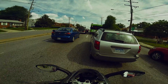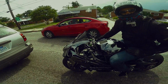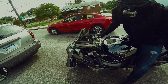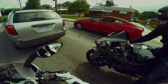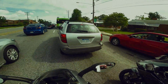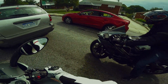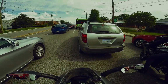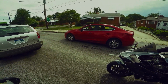There we go. What? Are there different modes? No. Just 20 levels of traction control. Right now it's on level 2. Okay, so it's just power. Hey, what's up? You should rev yours.